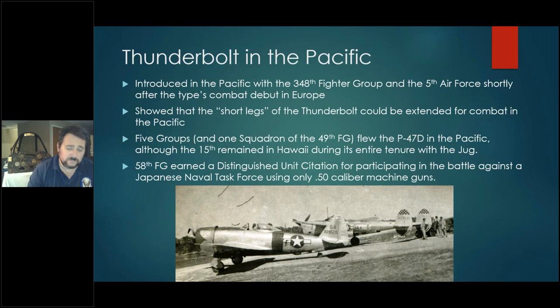And they knew that the Japanese Naval Task Force was coming, and would get there around nighttime. And so the 58th Fighter Group, along with the 8th and the 110th Tactical Reconnaissance Squadron, took off to find this Naval Task Force and then attack it. Well, they had a limited number of bombs, so the B-25s took all the bombs, and the 47s and P-38s and P-40s all only attacked these ships with 50 caliber machine guns.